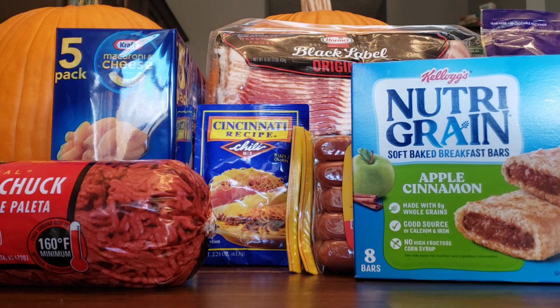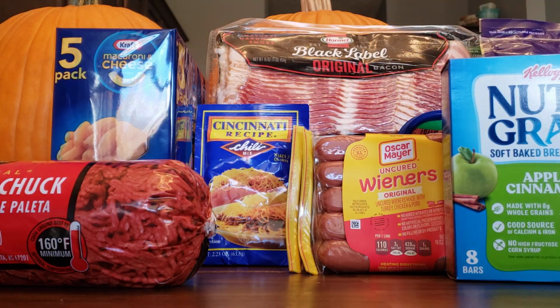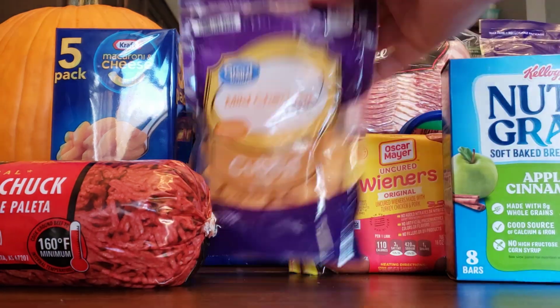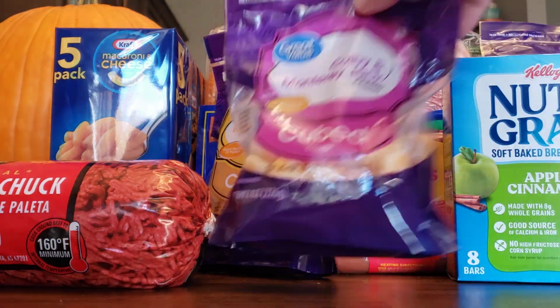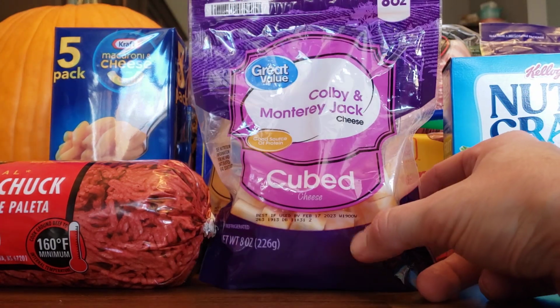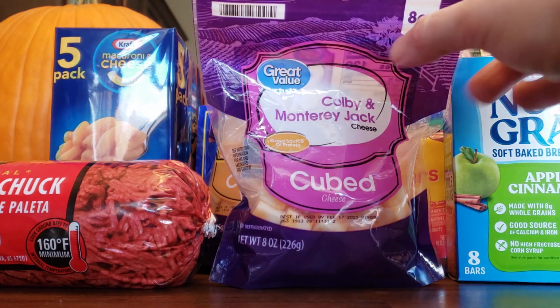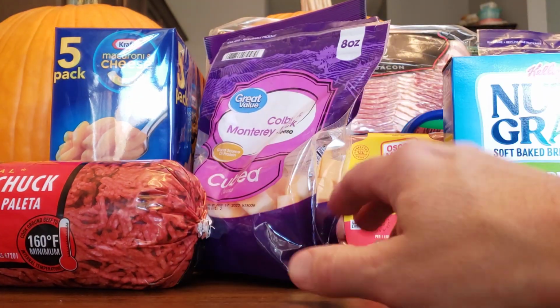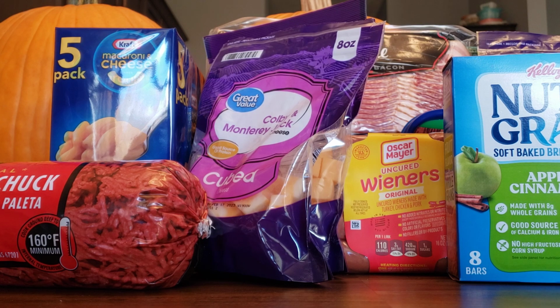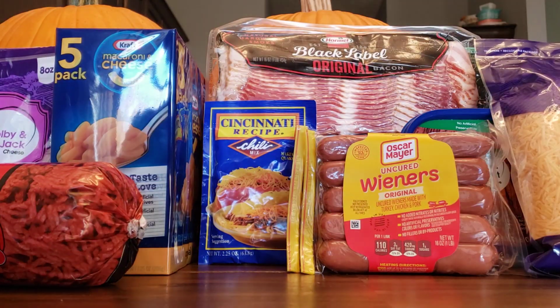Quick grab breakfast items, or hiking, Nutri-Grain stuff's good. Again, another perishable item, cheese. Sometimes you just want something to munch on, and if you're in the middle of an issue, you can grab a handful of cheese cubes. This one's already been opened by me because I've already gotten into it. You can see I've got a lot of cheese on the board today. Something's up with that. I guess I've had a craving.